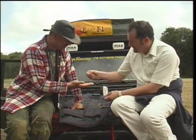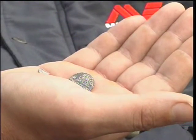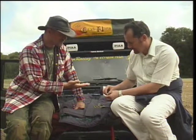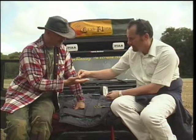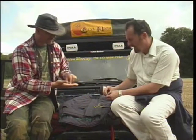Okay, this is an Edward I long cross penny. How old is that one? They're a little bit later than the others. I think long cross, going into short cross, 14th century. These tend to be the most common, well, apart from the Tudor coins, the most common medieval coin found. Okay. Edward I, II, III.